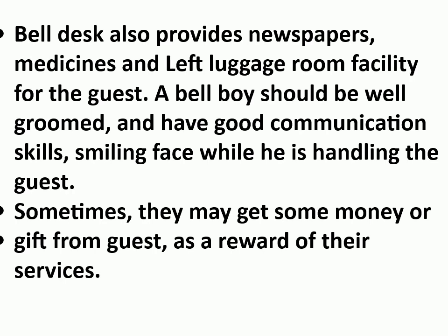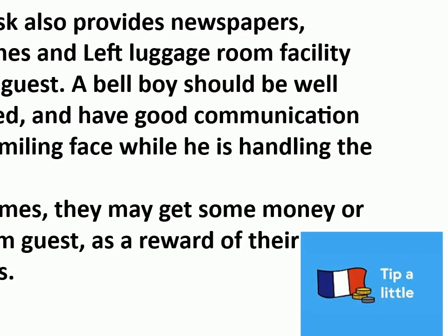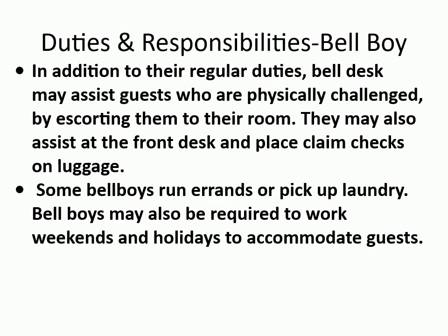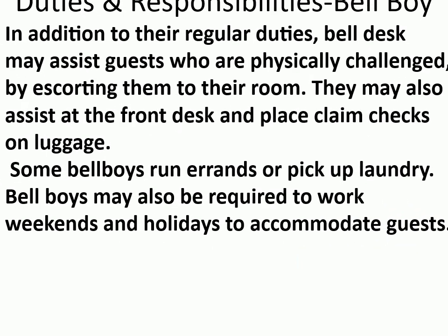Sometimes they may get some money or gift from guests as a reward for their services. In addition to their regular duties, bell desk staff may assist guests who are physically challenged by escorting them to their room. They may also assist at the front desk and place claim checks on luggage. Some bellboys run errands or pick up laundry. Bellboys may also be required to work weekends and holidays to accommodate guests.